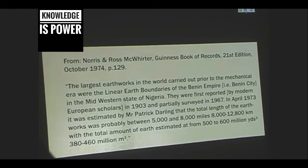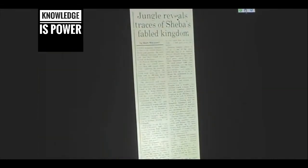Right, did you know that the city of Benin is in the Guinness Book of Records? Right, we know this now. Yes? Largest earthworks in the world. You heard that? Yes? You feeling that? Yes. Now you thought that I'd just dropped the bomb, didn't you? Didn't you? You thought I'd just dropped the bomb? Yeah. Now the bomb's coming. Deal with this.